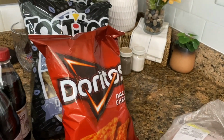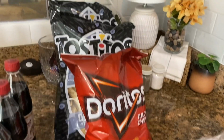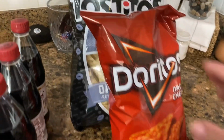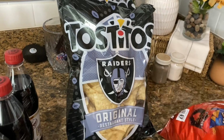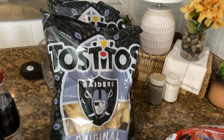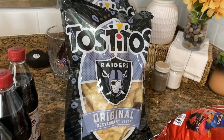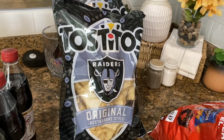These were on sale also. The Tostitos chips were $1.97, but you had to buy 3. And I know we like these tortilla chips. And it's Raiders, because Las Vegas Raiders, right? They're making it so I need to have a get together, it seems like. So I don't know. What do you think? Are you Raiders fans? I don't even care.